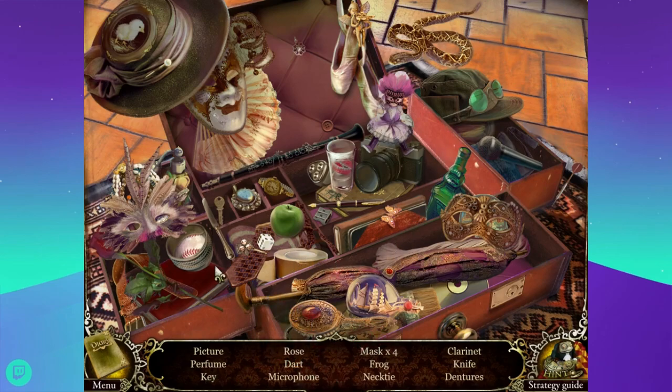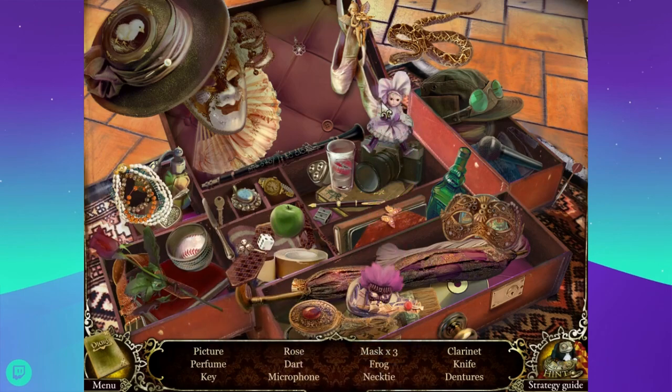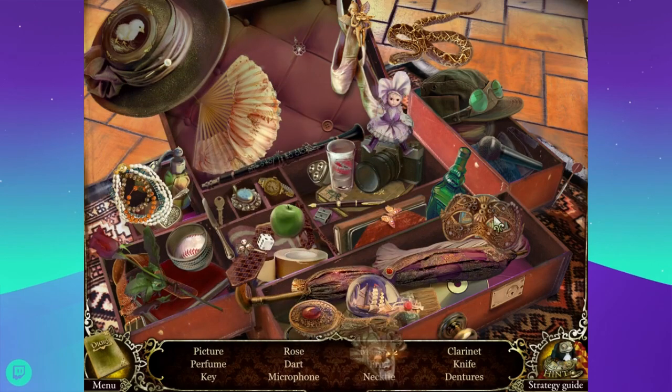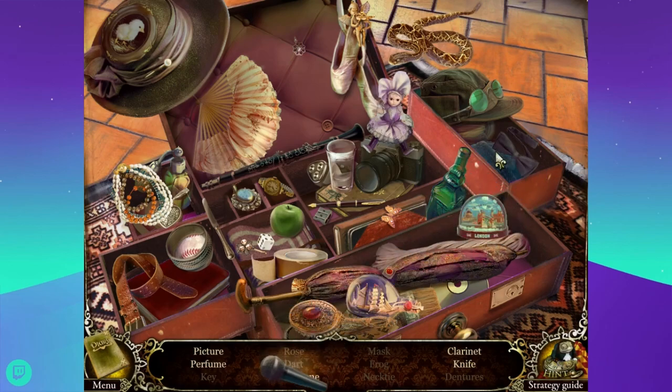Okay, picture, what was it? Oh, the 4 masks? Yeah. The little dolly has a mask. Yeah, let's get those big pieces out of the way. That makes it much easier. There's the necktie. Okay, picture, perfume, key. Oh, I need one more rose. There's a frog! Oh, he's cute too. There's the key. There's the dentures. There's a dolly. Do I need a dart? Stop that. And a microphone.